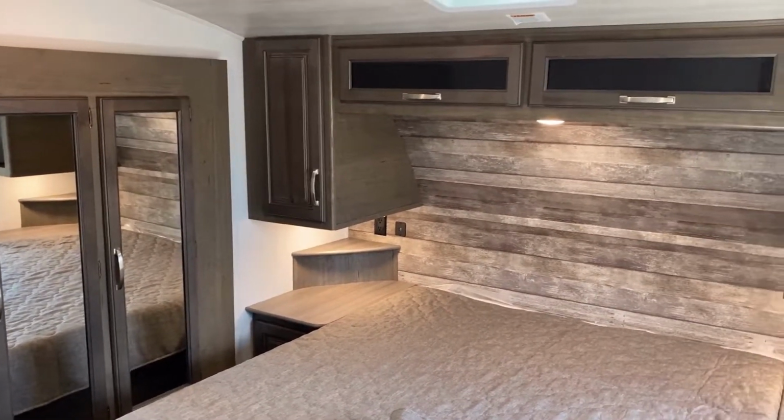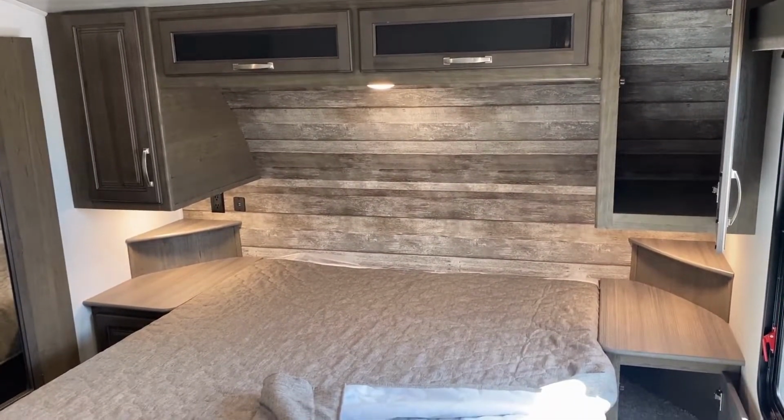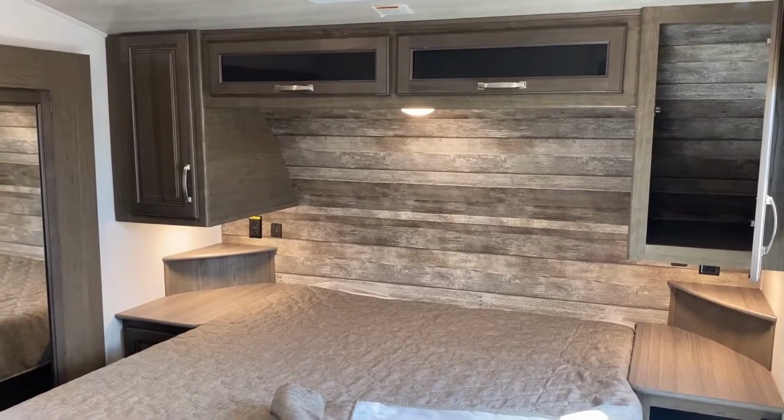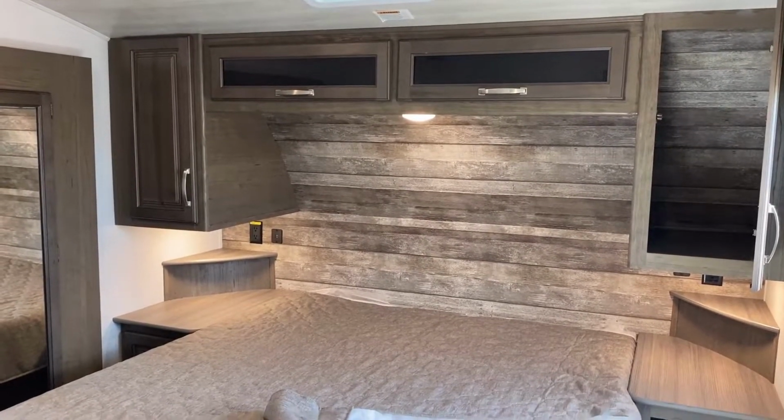And if you like this, you're like, man, I just wish they did, you know, don't they have something where the bed's in a slide? Yeah, they have plenty of bed slide models. This just doesn't happen to be one, but it's also shorter, lighter, and less expensive as a result.